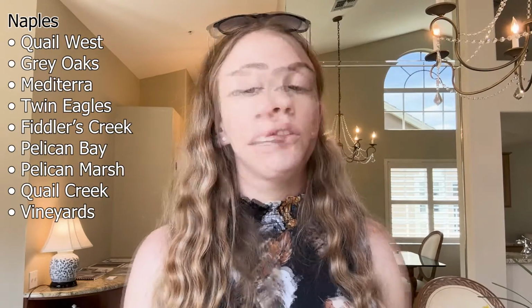Moving on to the equity golf portion, my favorites in Bonita Springs are Bonita Bay, Shadowwood, Palmyra, and Pelican Landing. In Estero, Wildcat Run, Grandeza, and West Bay are great options. In Naples, you can try Quail West, Gray Oaks, Mediterra, Twin Eagles, Fiddler's Creek, Pelican Bay, Pelican Marsh, Quail Creek, and Vineyards. And then finally on to Fort Myers. These equity golf courses that I recommend are Renaissance, The Plantation, Fiddlesticks, Gateway, Crown Colony, and Pelican Preserve.